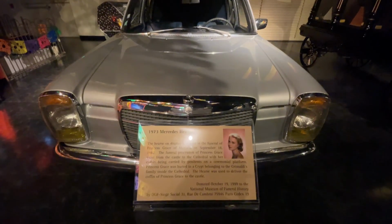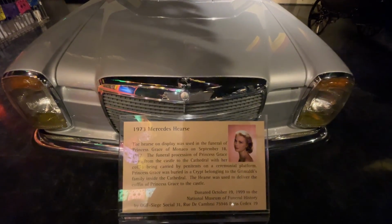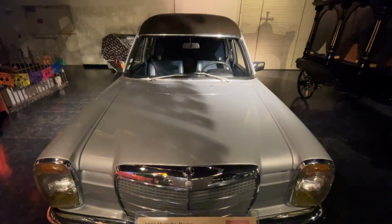Now right here, this hearse caught my eye. It's a 1973 Mercedes. This was actually used in the funeral of Princess Grace of Monaco, September 18th, 1982. Look at that.